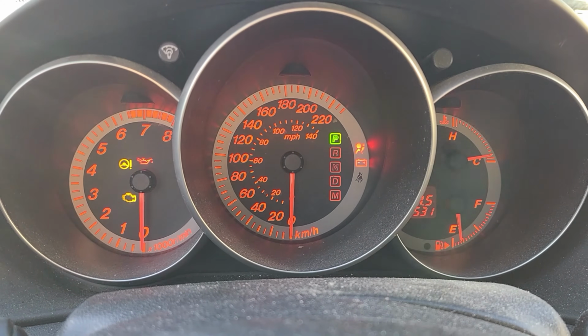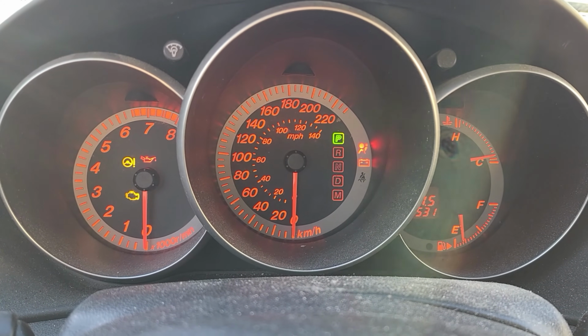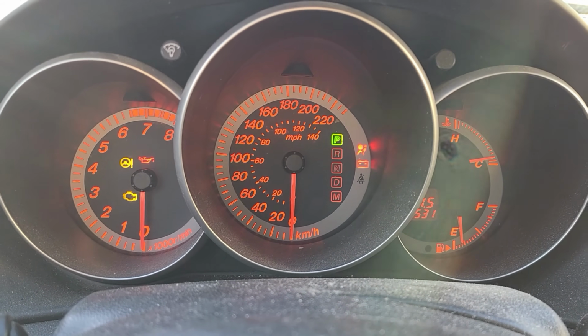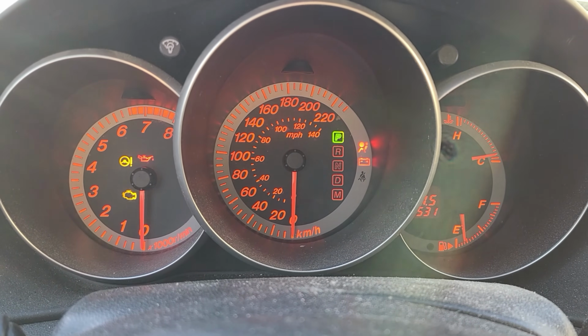But anyway, we figured out that when we cleared the codes, the car ran perfect, just fine. Even when we would be driving and the transmission would be acting up, he would clear the codes as he was driving and it'd go back to driving normal.